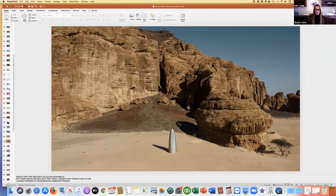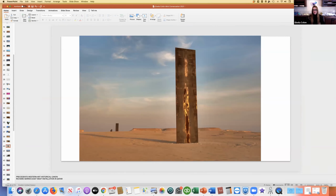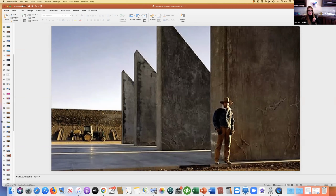And these monoliths talk about not only the past, but the present and the future, and looking forward to something that is hopeful. We're moving into the future, not just dwelling on the past. And the immediate modern era precursors would be, for example, Richard Serra's planks in Qatar. These are referenced in the modern era. Michael Heizer's levitated rock at LACMA, which is very singular, but at the same time geological. Michael Heizer's The City, which I'm very excited that we would get access to eventually to visit. The precedent of these very large scale geometric forms has been very inspirational.